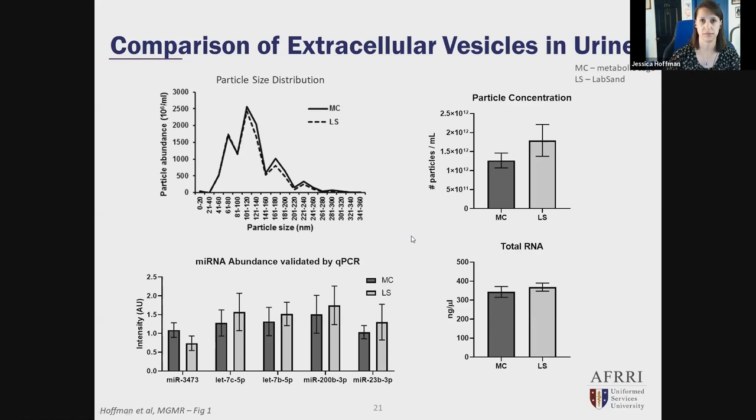So again, we need to make sure that the lab sand didn't affect the quantity or quality of the microRNAs that we could collect. And so when we look at the particle size distribution collected off of urine from both collection methods, there was no difference in the range of particles that were coming off. There was a slightly higher concentration of particles in the lab sand collected urines, not to statistical significance. So it doesn't really mean anything other than we're not losing the ability to collect particles and extracellular vesicles. The microRNA abundance quantified and validated by qPCR was also not significantly different between the two different collection methods. And the total RNA that we were able to collect from each sample was also not different by collection method.